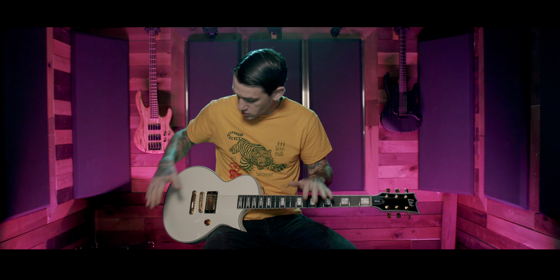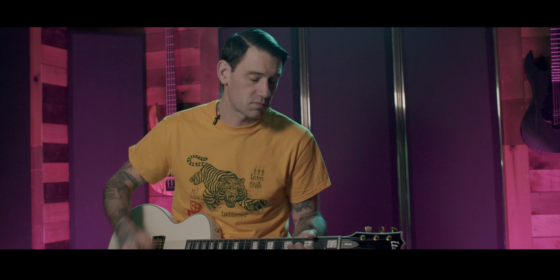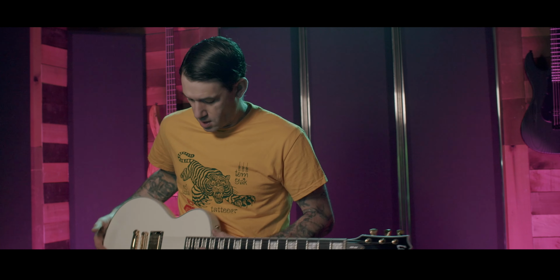So who's this guitar for? For me, this guitar is for someone who wants to play on stage, move around a lot, doesn't want electronics to fuss with. They want to be able to just turn the volume up, play, turn it off in between songs, grab a drink, come back, turn it up, start the next song.